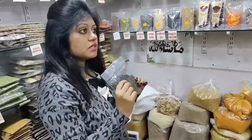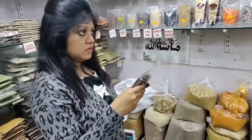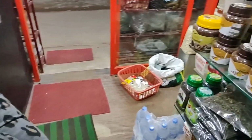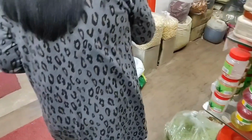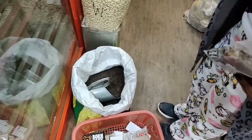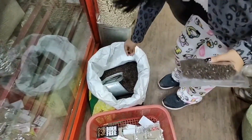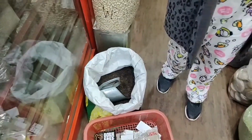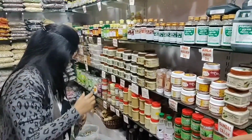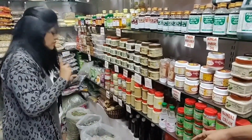How much is this? Kilo 600. That's the organic one. Okay. Oh no, is there a regular one there? It's a regular one. Same. Then that's entirely different. That's 900 for your product. They have a white one also. A white pepper.